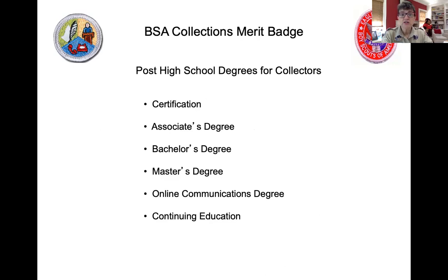Post-high school degrees for collectors, you might need a certification in something, or an associate's degree, bachelor's degree, master's degree, online communications degree, or continuing education. Perhaps you have a trade that you want to learn about, and there's a collection that relates to your field. I went to a restaurant and I thought it was really interesting. The art on the wall, they were all old water meters. Like, what an unusual thing to have, but it was really cool. So maybe if you worked in that business, on the side, you'd also want to collect water meters. Who knows? The possibilities are endless.